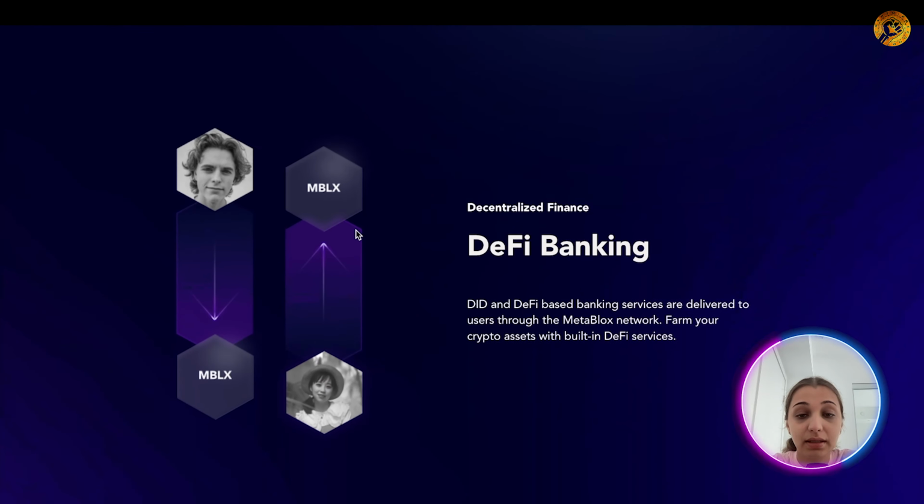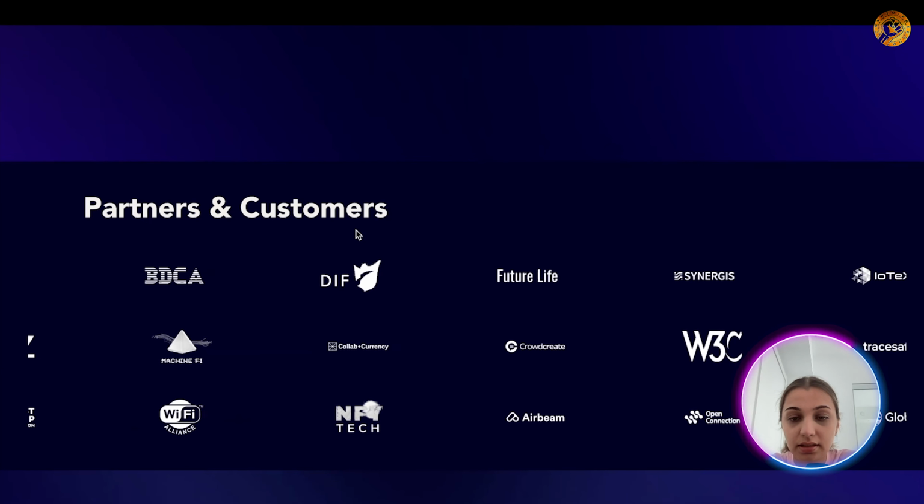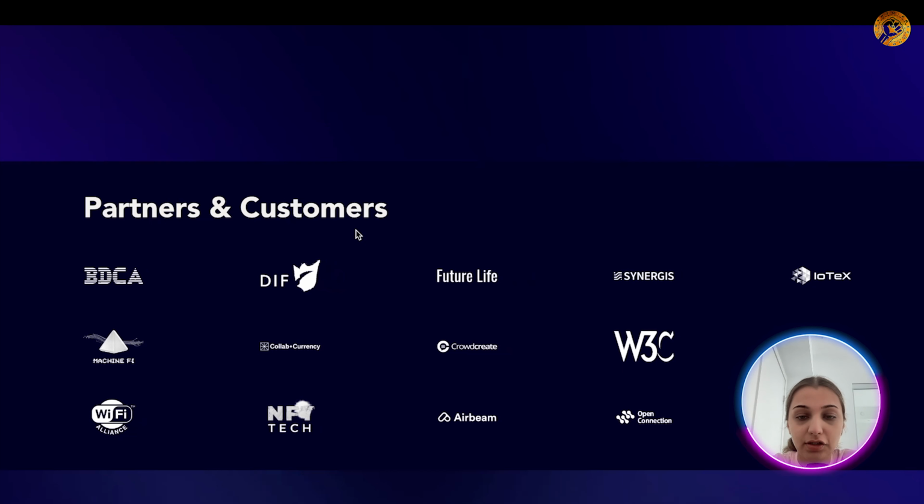Not just that, MetaBlox also has quite reputable companies as their partners. So we have companies like Synergies, Harmony, Wi-Fi Alliance, Wireless Broadband Alliance, and many more.